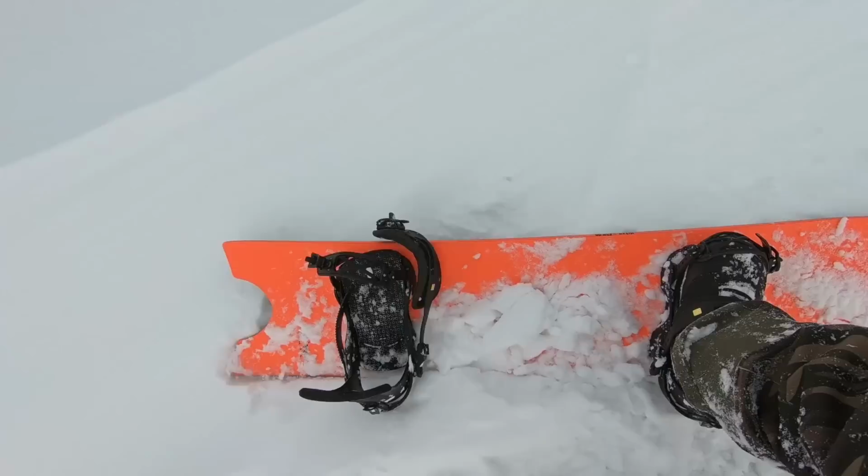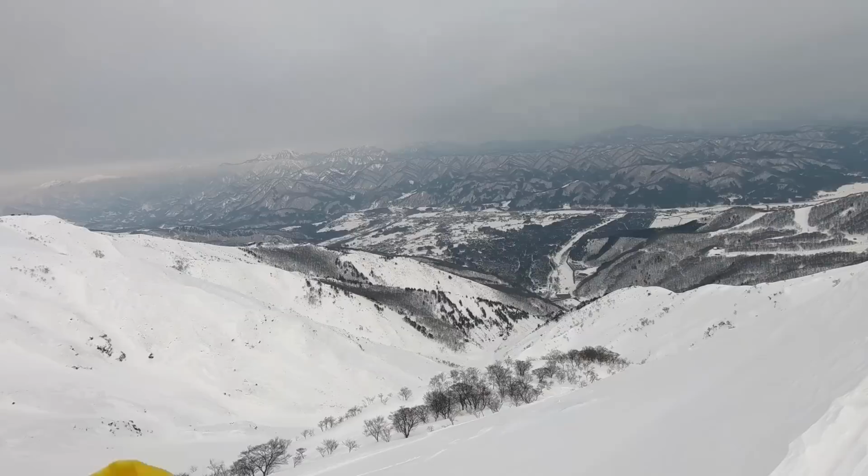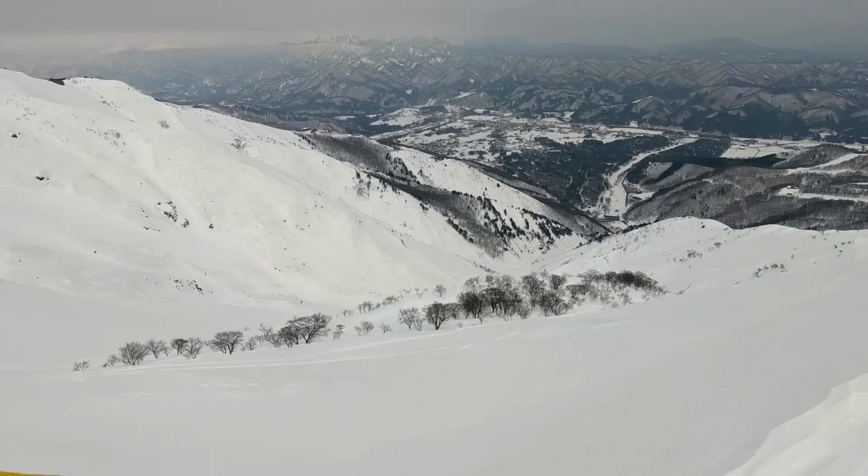We got the town of Hakuba way down there in the valley. I think our hotel is somewhere over on this side. Looking down here, we've got a nice crop of trees to ride through. And yeah, we're riding down the north face, which seems to have the softest powder. Get up, woo!